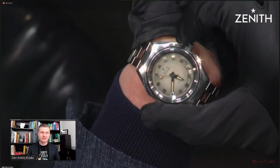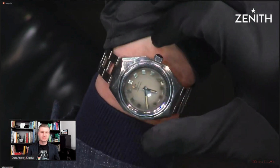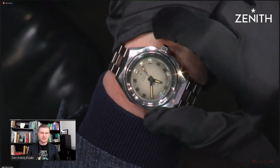This watch was also, technically speaking, very interesting at that time, the one I'm wearing, because the movement was assembled on bumpers to absorb shocks. The crown was already a screw-in crown. The glass was already a sapphire, which was not that common at that time in 1969.